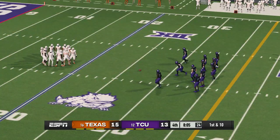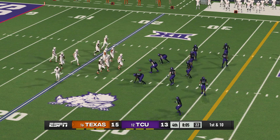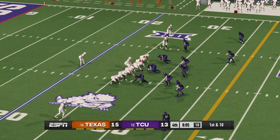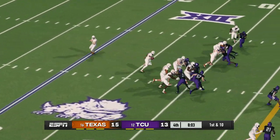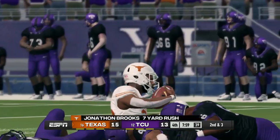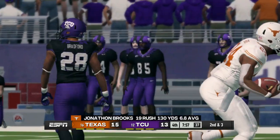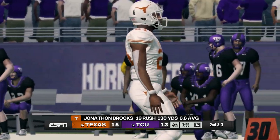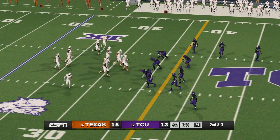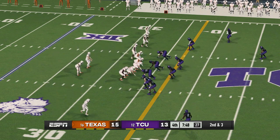An interception cut this offense last drive short, so I think they're going to be looking for a little more success right here. Anytime you give the ball away, it's a disappointment. So these guys want to show that they can hang on to it. Tackle after a decent run up the gut. That'll bring up 2nd and 3. They need about 3 yards to get the first here on 2nd down. Texas is up 2.